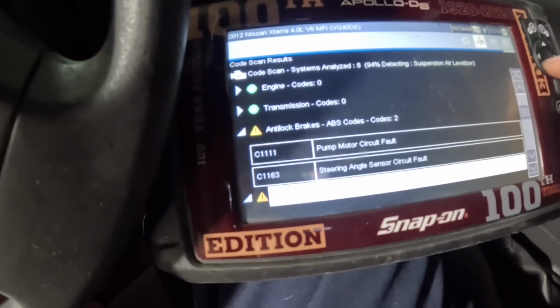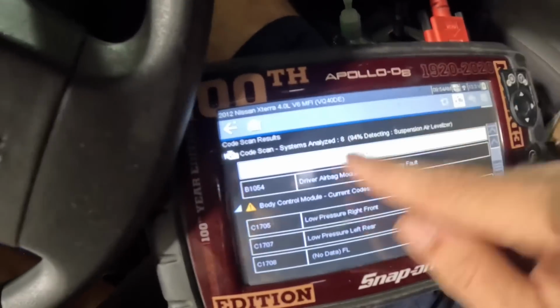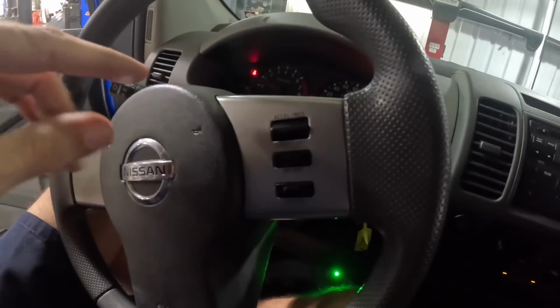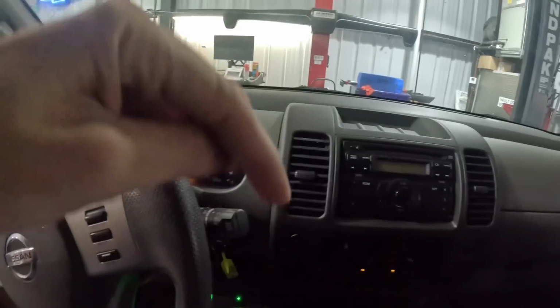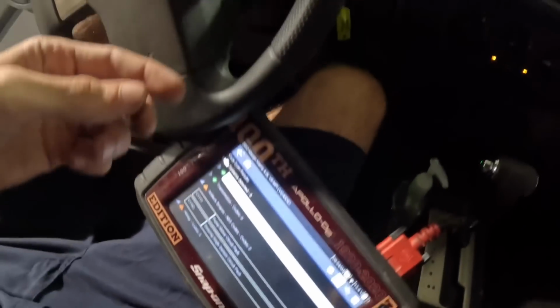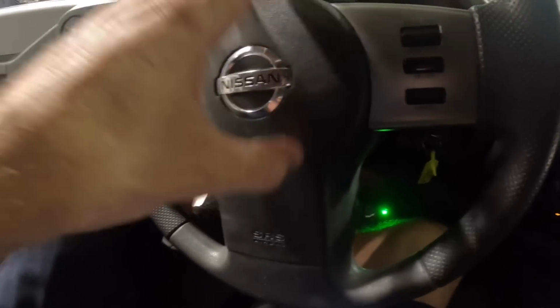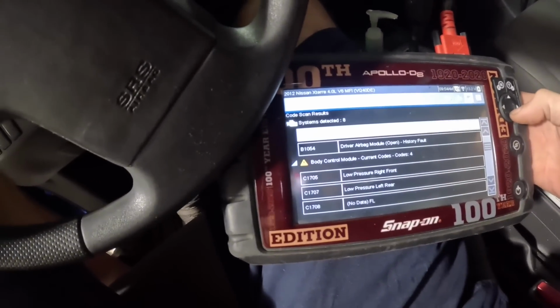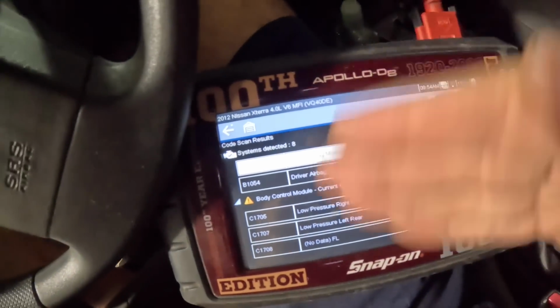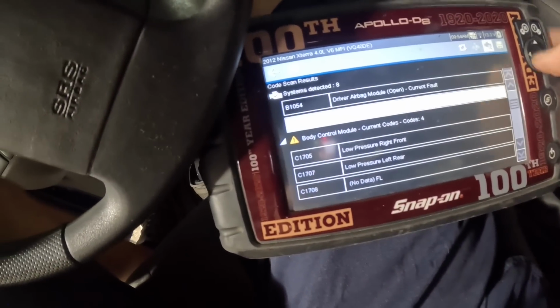The airbag module has 2 codes in it. Driver airbag module open, current. So that's the deployment module right here, that's the actual bag. It's saying that the airbag module has an open on the circuit, so the circuit's not connected. So this airbag right here is not connected to its computer controller. Driver airbag module open, that's history, so it's been open, it's been closed. Sometimes it works, sometimes it doesn't.